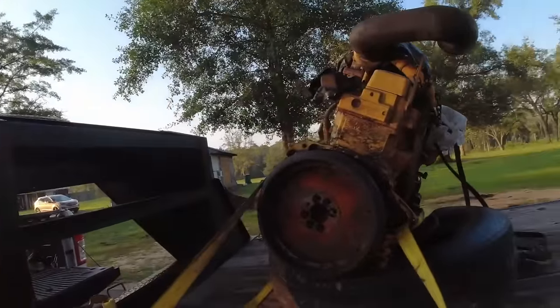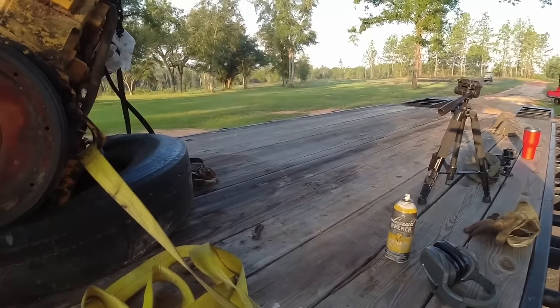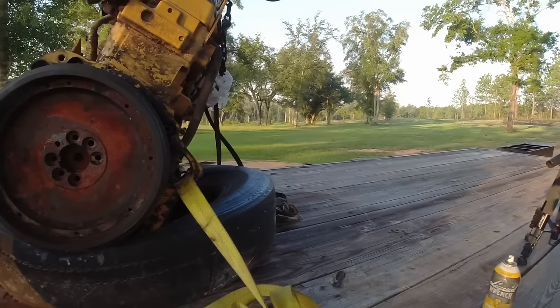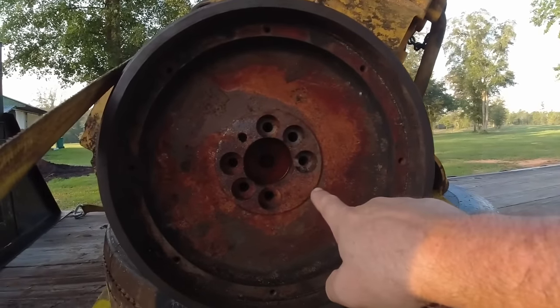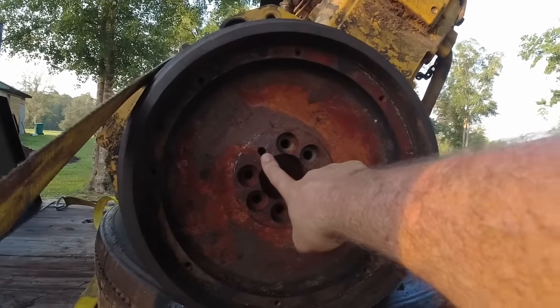All right, we got it back to the house. It's 6:30 in the morning. Let's see, I think it's 6:30. Oh, it's 7:06 in the morning. I've been out here since about 6:30. Wiley's coming, he's got the bolts for the flywheel, so I've already put the flywheel up and positioned it with the dowel here.